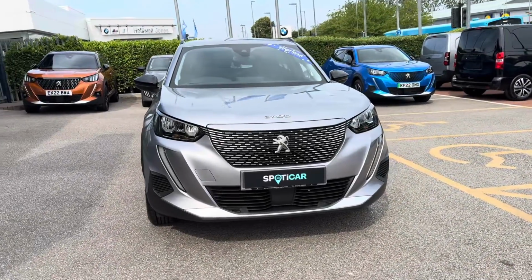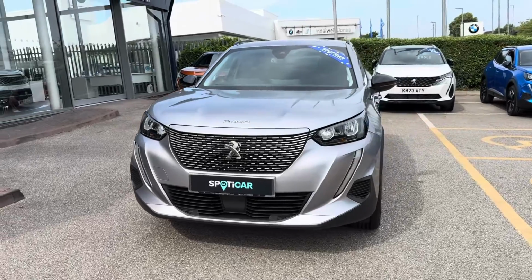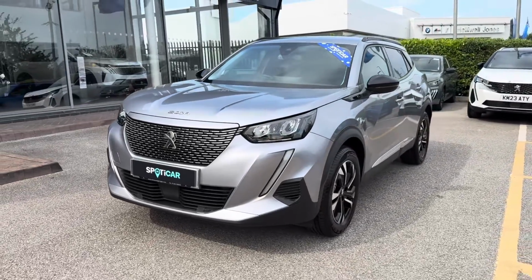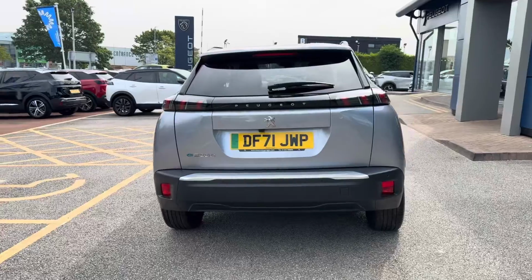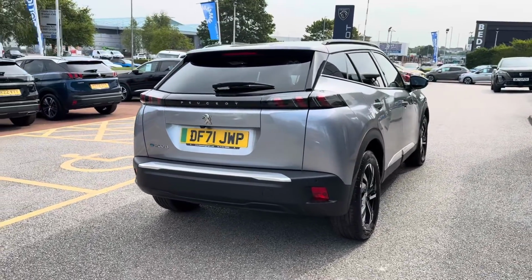My name's Charlotte and today we're taking a look around this approved used Peugeot E-2008 50kWh Allure Premium, complemented in the Cumulus Grey paintwork. This fully electric vehicle does offer a range of up to 206 miles and can easily reach up to 80% charge in just 52 minutes using a rapid public charger.